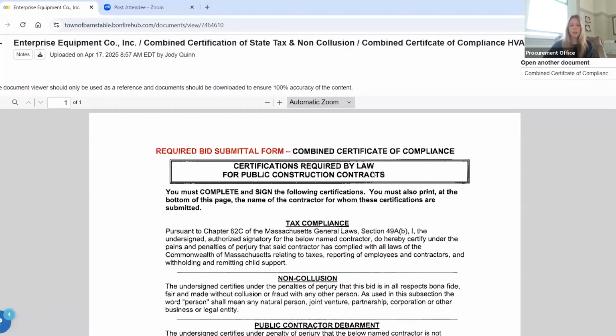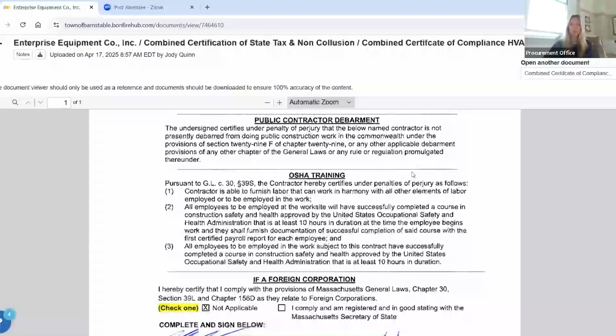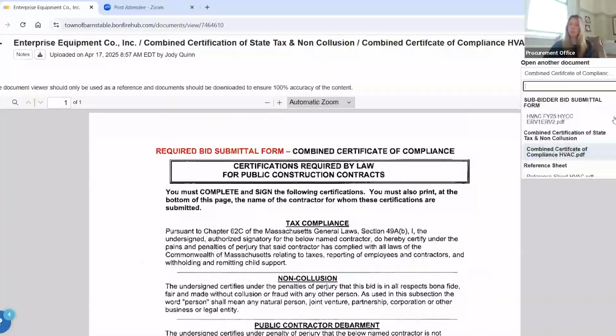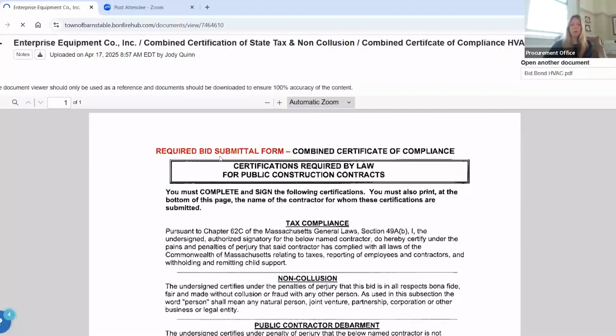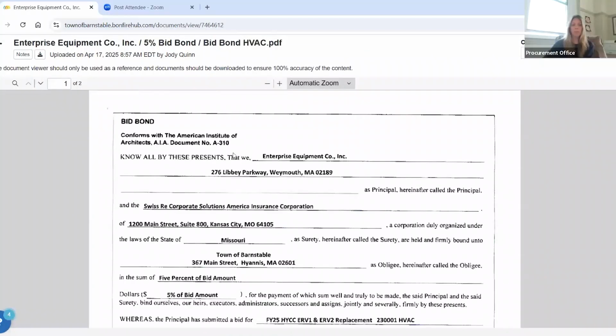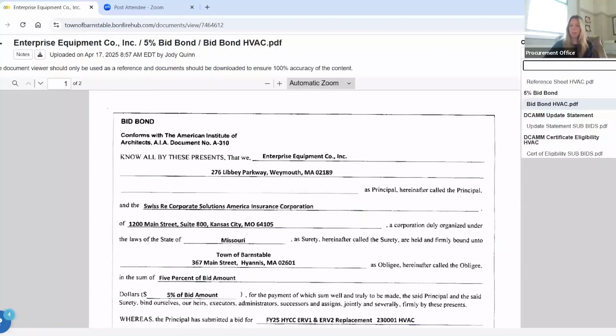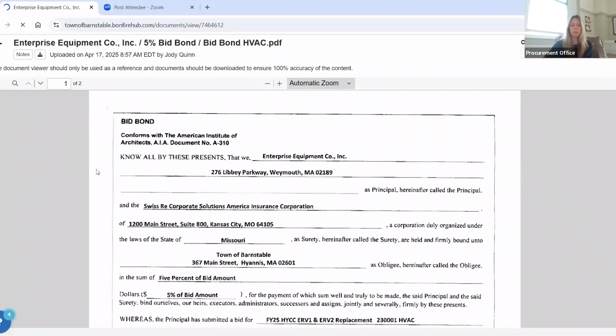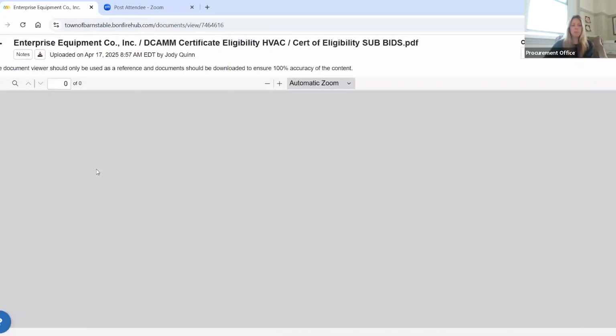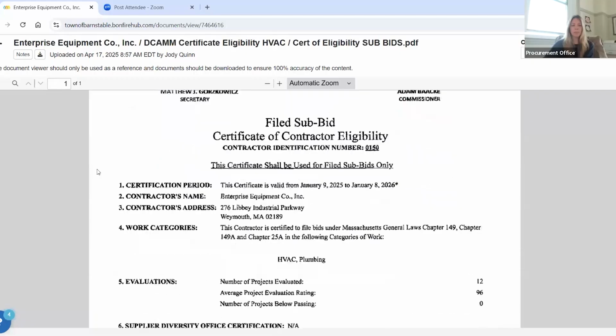The combined certification of tax compliance, non-collusion, and OSHA is signed and included. The reference sheet is here. We'll pull up the bid bond. The 5% bid bond is here. We will look at that certificate of eligibility, and that is included for the category of HVAC and plumbing.